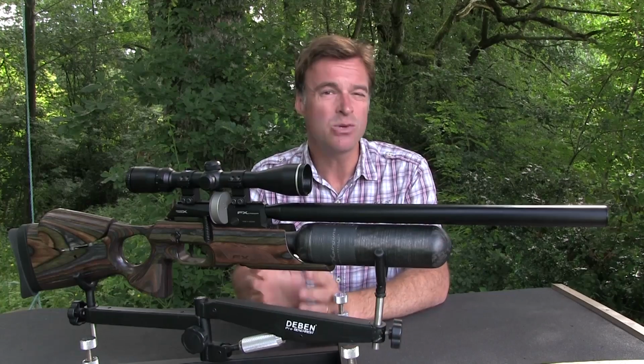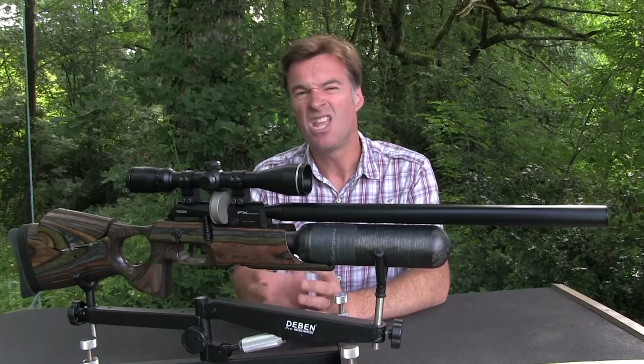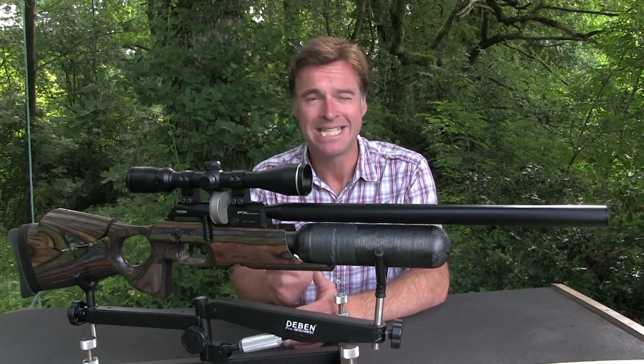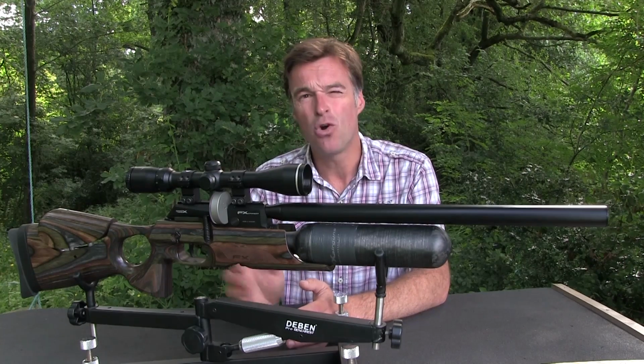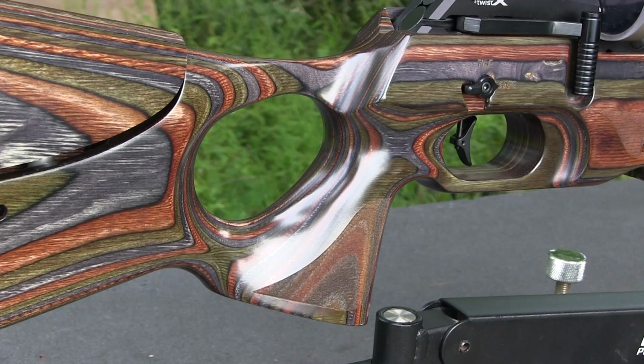There are nice panels of stippling on either side of the fore end and pistol grip, though I would say that I tend to shoot with my leading hand too far forwards to take advantage of that fore end stippling. I really do like this thumbhole stock. It incorporates a steep palm-filling pistol grip that enables you to shoot either thumb through or thumb up.